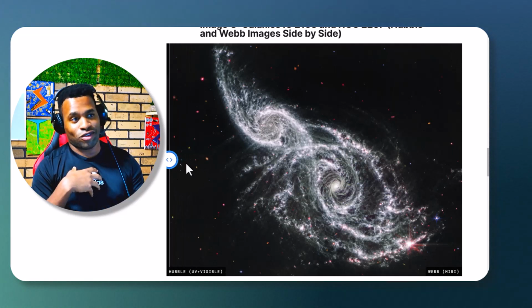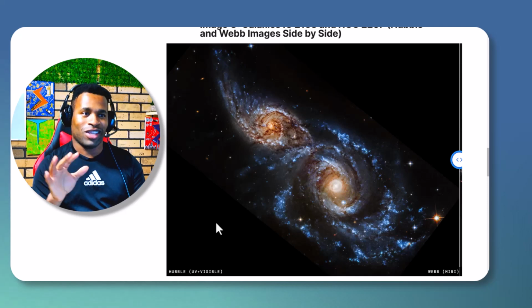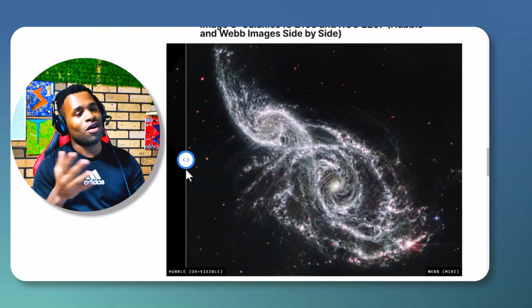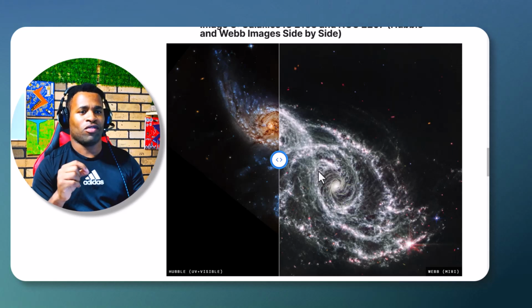And when we pull this curtain over to the other side, we see the Webb mid-infrared image right here. I must say, to be honest, I'm really more drawn towards the visible ultraviolet region here from the Hubble Space Telescope compared to that of the Webb. Webb is fun, but when you combine them together, there are other things that you can see here based on this particular website's features.